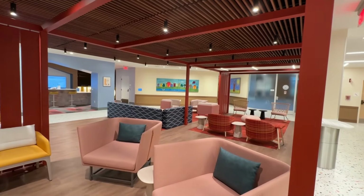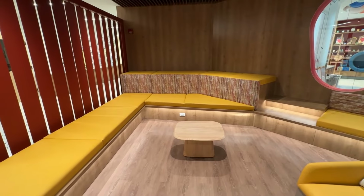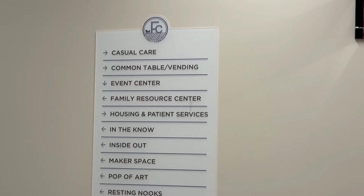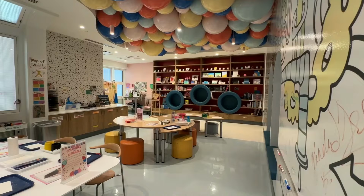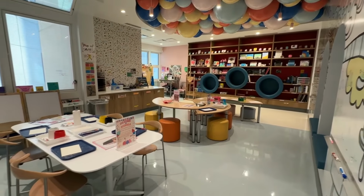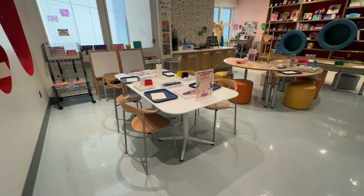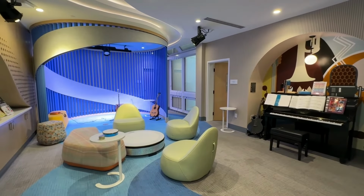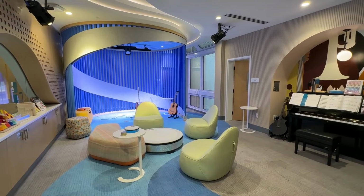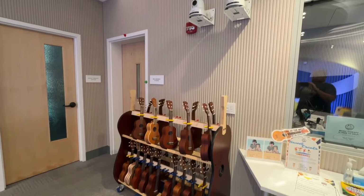A lot of space to wait, but also there's school services up here, patient help services, all kinds of things. Even a salon where kids and their families can get their hair done. There are craft rooms where kids can sit and do planned activities. I personally love the music studio, which is set up with instruments, cameras, and recording equipment so kids can write music, record music. It is an incredible space.